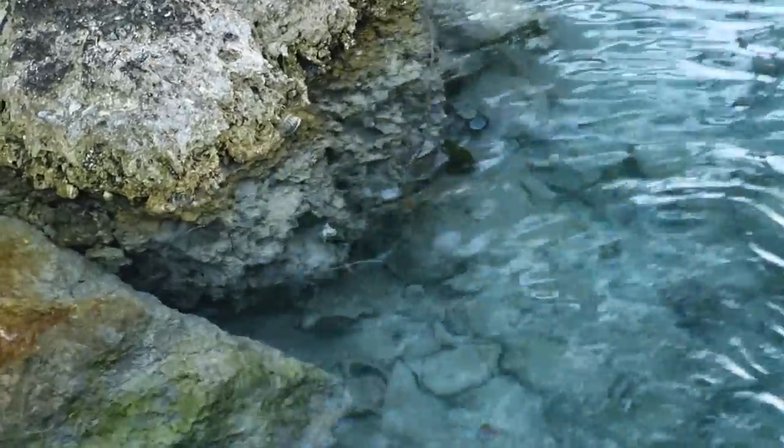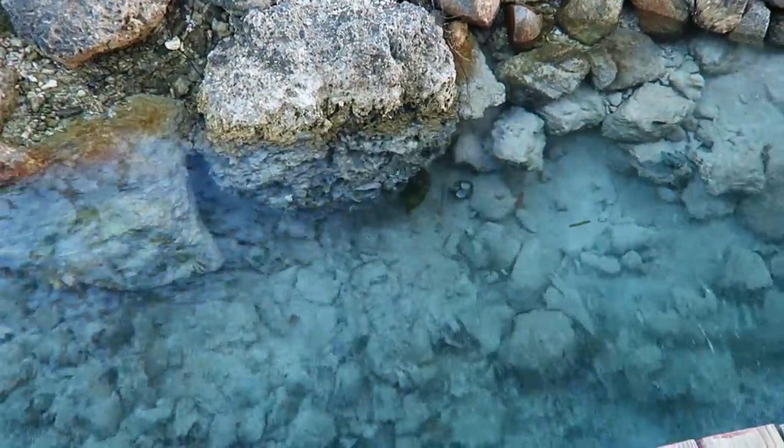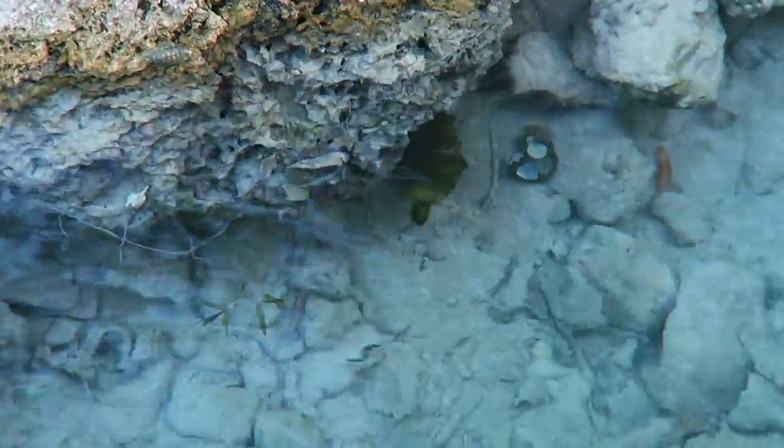There's an eel. There he is. Oh yeah? There's the eel right there. Right by the dock. Big. Wow.